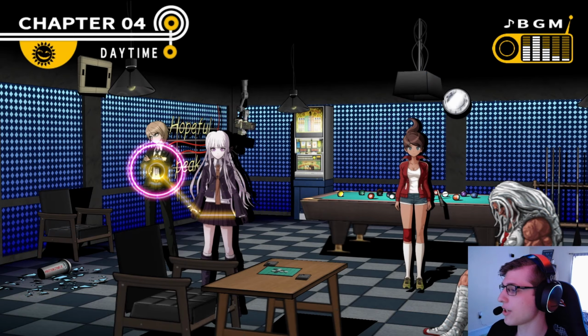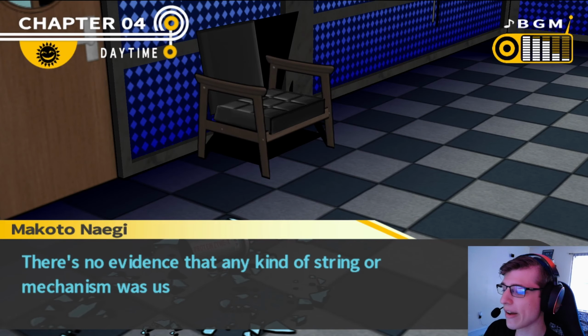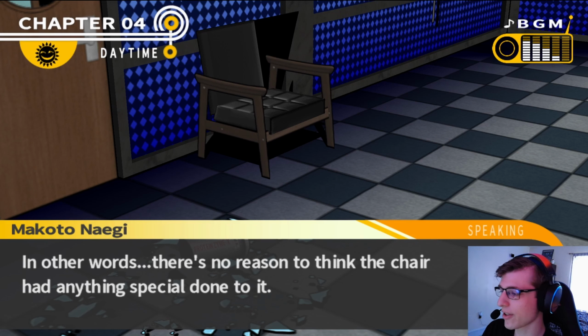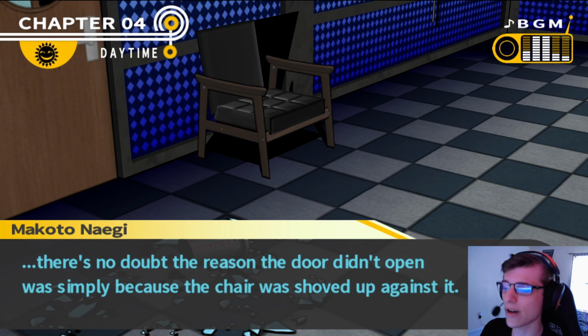Oh, the chair. Completely forgot about that. The chair was shoved up against the doorknob, so we couldn't get the door open. There's no evidence that any kind of string or mechanism was used on the chair. In other words, there's no reason to think the chair had anything special done to it. Having examined both the door and the chair, there's no doubt the reason the door didn't open was simply because the chair was shoved up against it.